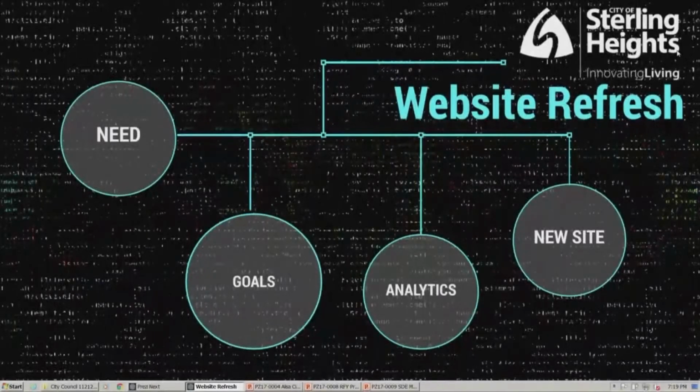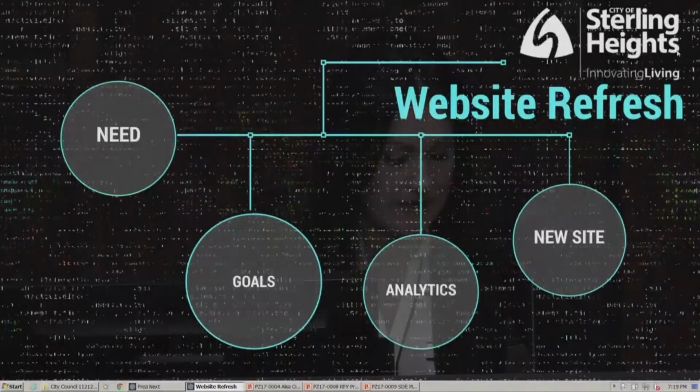The City of Sterling Heights decided in early 2017 to embark on a refresh of the site to take a more focused approach on prioritizing website layout and design to meet our ever-changing needs. I would also like to note that this came at zero cost to the city, as the refresh option was written into our initial contract.